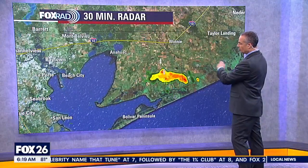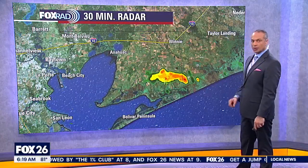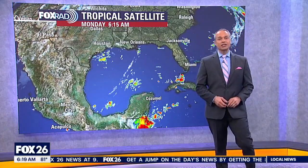We do have a thunderstorm over here to the south of Winnie, so you may hear some rumbles of thunder around Anahuac. That one, though, has been weakening. All right, let's check out the tropics.